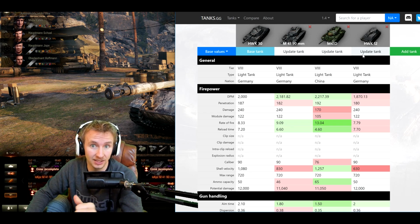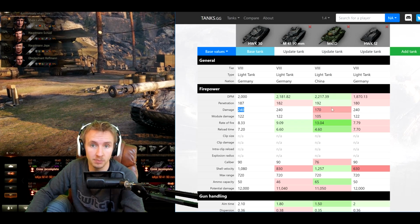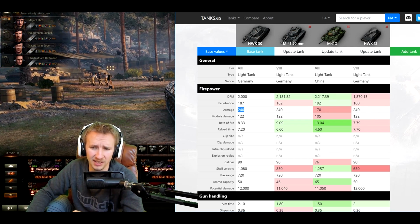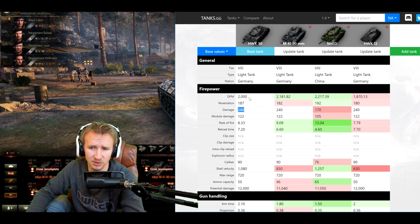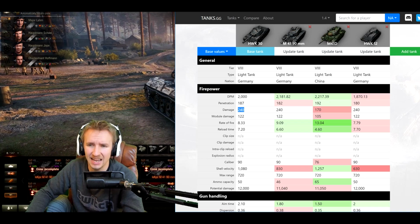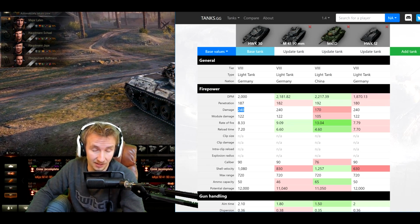the HWK 12. Immediately we notice that the 90mm main armament that this vehicle has packs 240 alpha damage, which is better than the Taiwanese tank and comparable to that of the Bulldog and the HWK 12. However, the damage per minute of the vehicle falls significantly behind the M41D, the M41 90, but it does outshine the standard vehicle, the HWK 12.